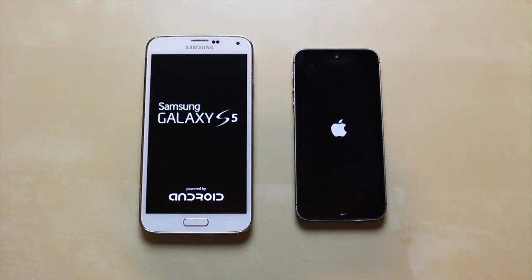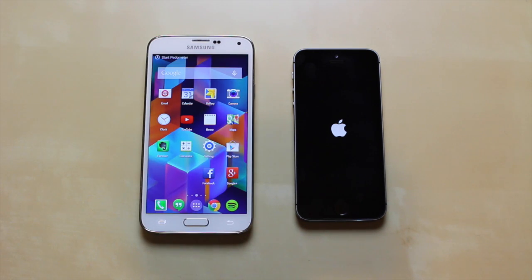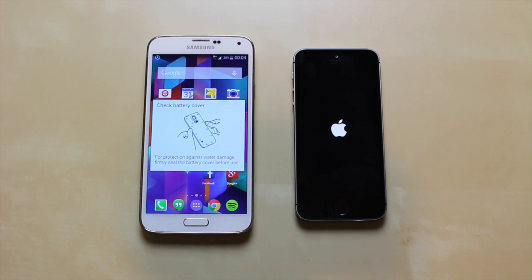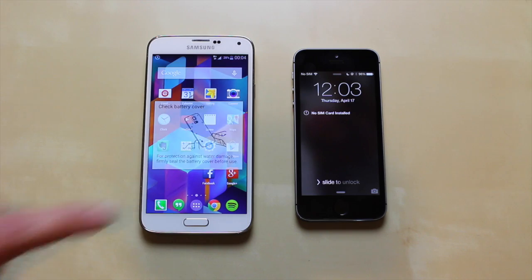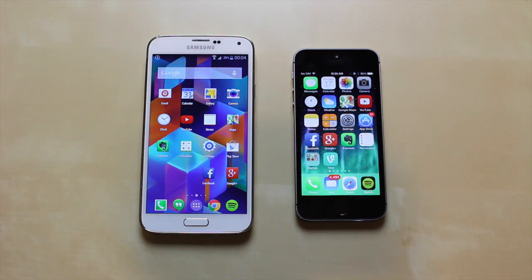They're both on the logo right now. Looks like the Galaxy S5 is doing something here. Still got the Apple logo. There's the little Samsung start screen. Still waiting. And there we go. The Samsung Galaxy S5 is booted up and I'm on my home screen, and we're still waiting on the iPhone 5S. Yes, I know, Galaxy S5, my battery cover. And there we go, there's the iPhone 5S. So there you go, there's a little test of the boot time.